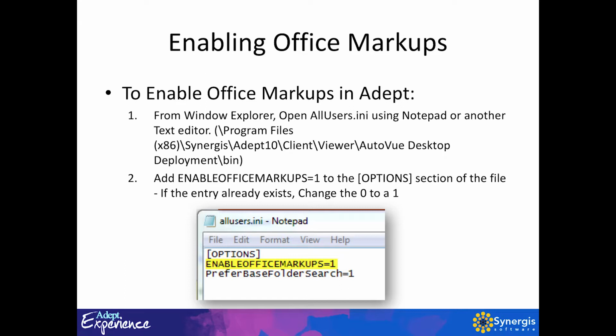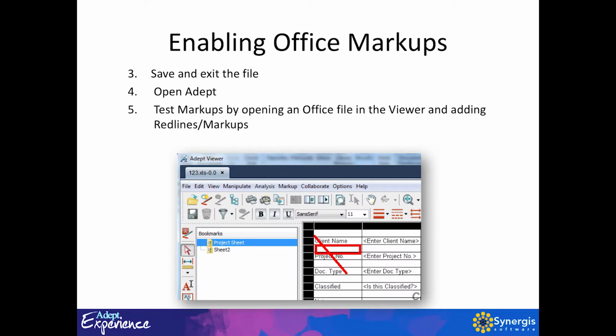But the All Users INI has all of your settings for the viewer in it. The one we're going to add is under the Options section. We're going to add Enable Office Markups equals 1. You save that file and close it. The next time you close and open the Adept Viewer, it'll be enabled. And you can now open a document file or an Excel spreadsheet and click on the red line menu, and redline it will.